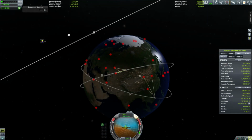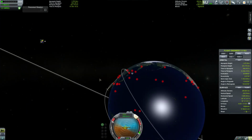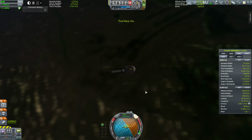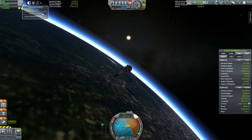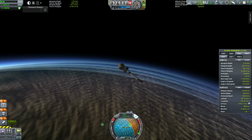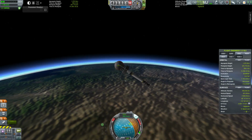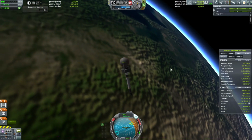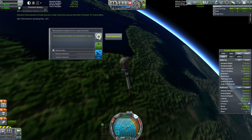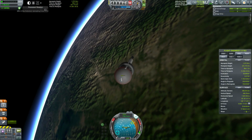Yeah, okay, inclination 50 degrees. So that is actually a lower inclination than the space station. But that's actually a pretty good guess, since I totally randomly guessed at what orbit I would need, and that ended up being correct. So anyway, we are going to make the most of this. We're going to fly this around the Earth and collect science wherever possible.